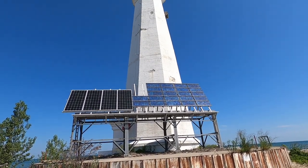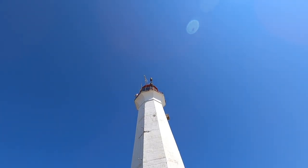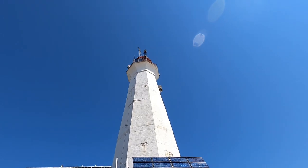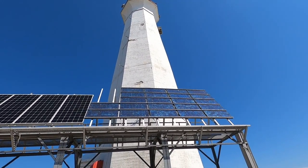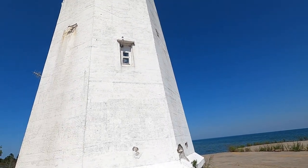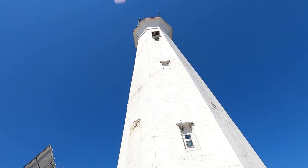I can tell you the lighthouse is still in use. It became automated quite a few years ago. The actual lighthouse was built in 1916. It is the third lighthouse to be built in this particular area, and this is the one that's currently standing. The white flash of the light is every 8 seconds, but it is reported that every fourth flash is missed due to a broken prism in the lens.